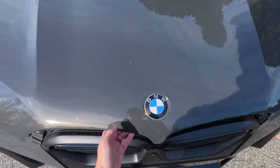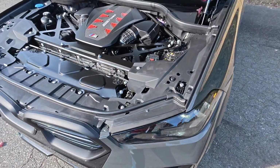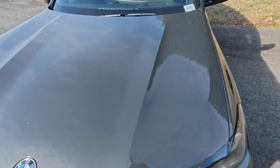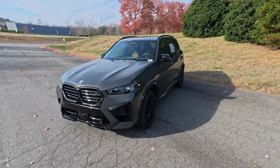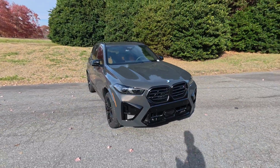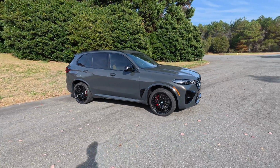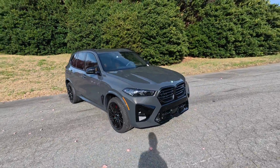We'll start off with what this is powered by, which is the 4.4 liter twin turbo V8. This is also paired to a hybrid system along with the 8-speed automatic, and it pumps out 617 horsepower, 553 pound-feet of torque. Sent through that xDrive all-wheel drive system, it will propel this 5,400-pound SUV from 0 to 60 in 3.7 seconds. Top speed is up to 177 miles an hour.